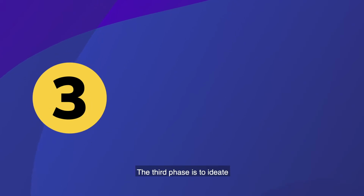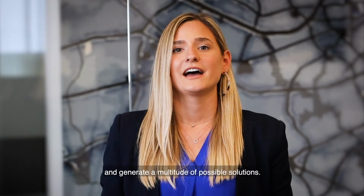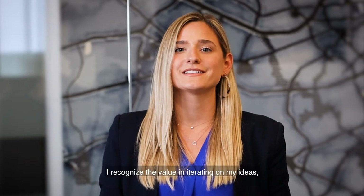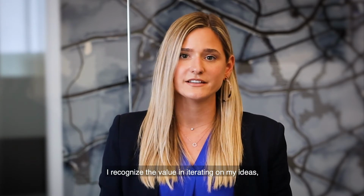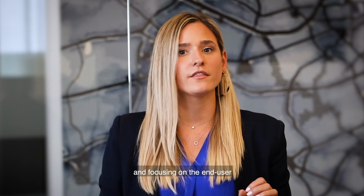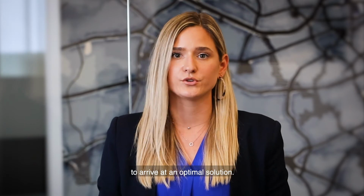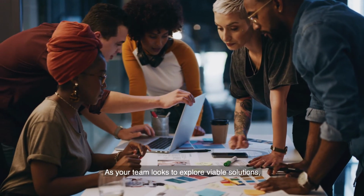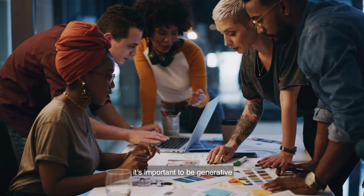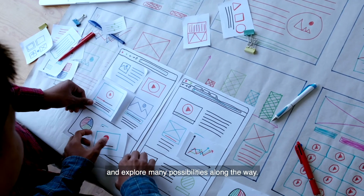The third phase is to ideate and generate a multitude of possible solutions. As a design expert, I recognize the value in iterating on my ideas, building strong relationships with my clients, and focusing on the end user while we're on that journey to arrive at an optimal solution. As your team looks to explore viable solutions, it's important to be generative and explore many possibilities along the way.